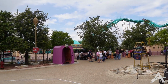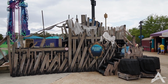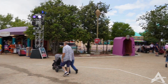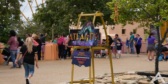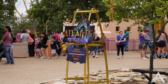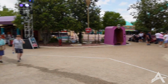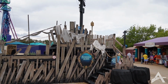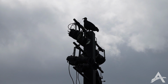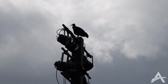Here outside of Journey to Atlantis, you run into the Sirens Song area. They have an all new show here on this stage, and they also have sirens creeping around the area. This over here is also the entrance to the Atlantis haunted house. I've heard it's been a little bit reimagined and enhanced this year, which is great news. I'm also loving this new animatronic that SeaWorld has installed. It's like a velociraptor or something.